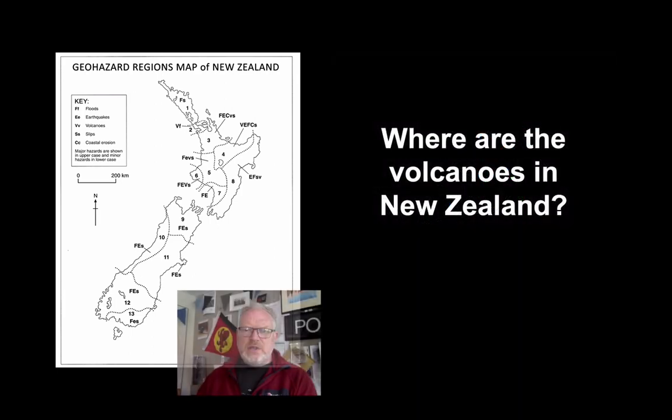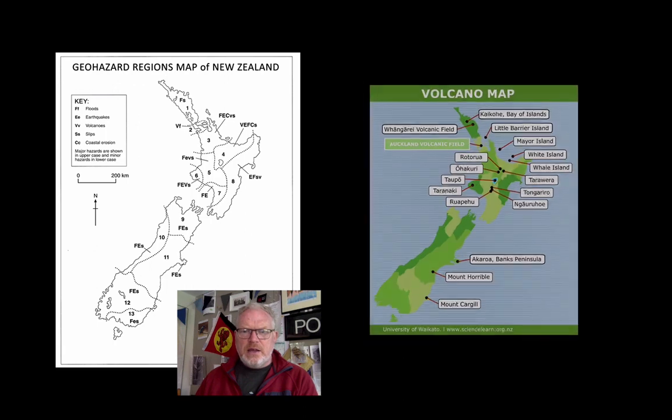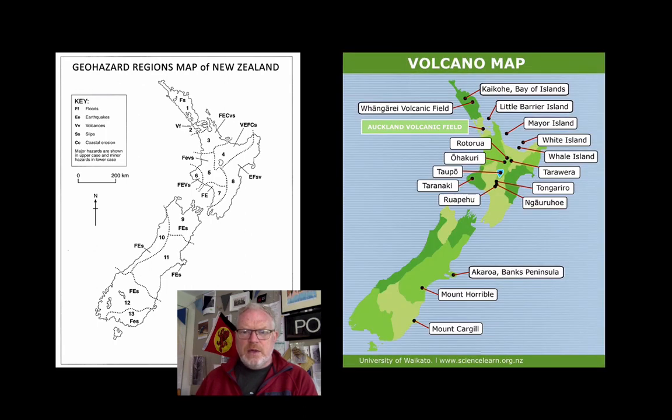So let's think about some of these risks then. We've seen where the plate boundaries are. How does that then reflect in the volcanoes? This is a map of the active and dormant volcanoes. You can see White Island marked there on this map.